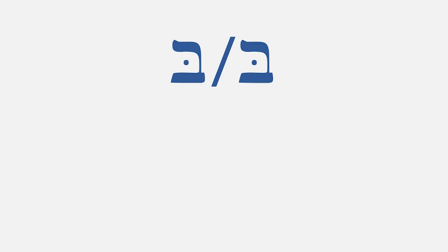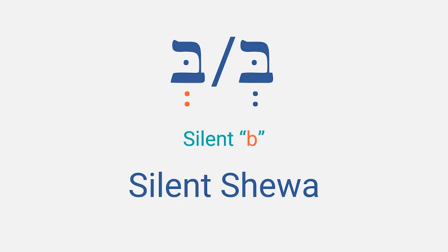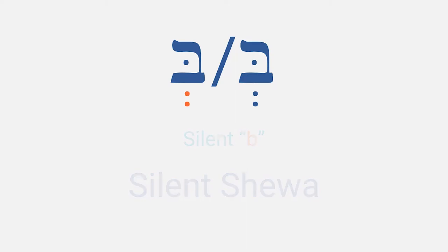But the next thing is that we have to look at the Shava. The first Shava is a vocal Shava. It looks like a colon underneath the bait, and it is pronounced as a short E, so B. The second Shava looks like a small colon underneath the bait, and this is a silent Shava, which is not pronounced at all, so just B. And how do we know the difference here?